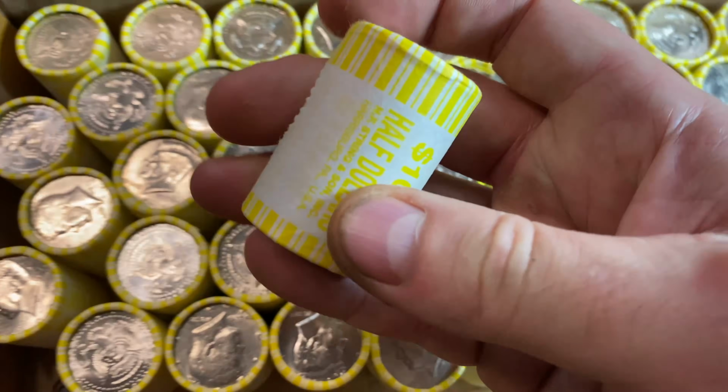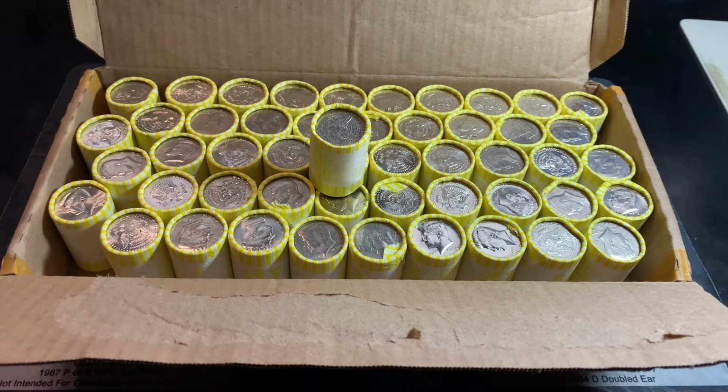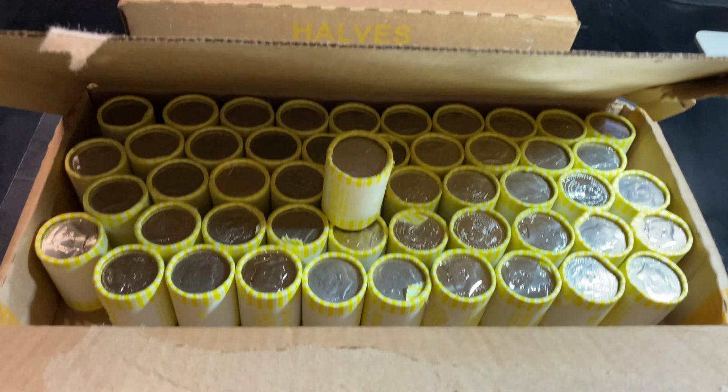You guys know the drill. I'll stop talking and get to hunting, and I'll bring you back if and when I have a find in the first box of this 2-box hunt.